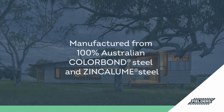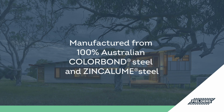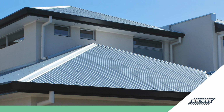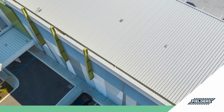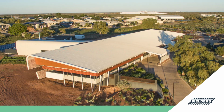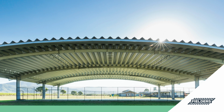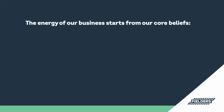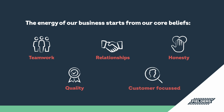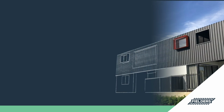Fielders Roofing and Walling is manufactured from 100% Australian COLORBOND steel and Zinc-Alume steel. We offer a wide variety of steel roofing and walling profiles that fit perfectly with all kinds of architectural styles, whether it's for homes, businesses or industrial projects. Our commitment to quality, our people and our customers keeps us ahead in the industry.